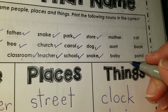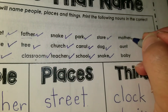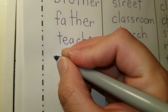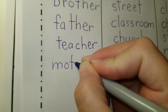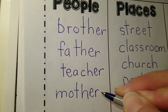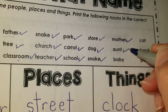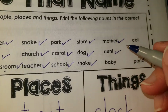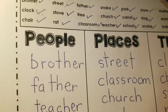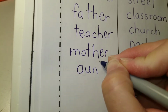Mother. Mother is not a thing or a place. Mother is a person. So we put a check mark next to mother. Mother is right here, and we are going to add mother right over here under people. A mother is a very special person. Alright, so we go to aunt. Aunt, la tía. Aunts are very special too. Aunt is the same as mother. It's a noun for people, for a person. So we go ahead and copy the noun aunt here.